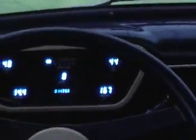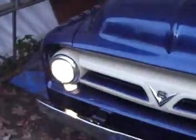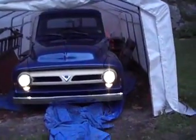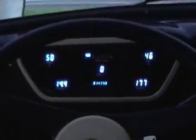Was our ride. It's still 168, 167 degrees. Take a picture of the headlights on. Again, it's a very nice truck. Even idling here, we're only hitting 177.